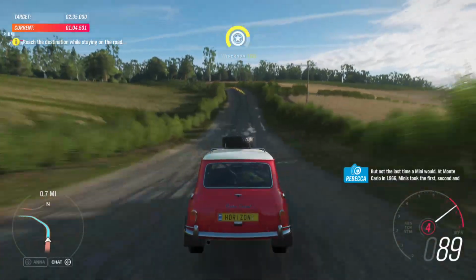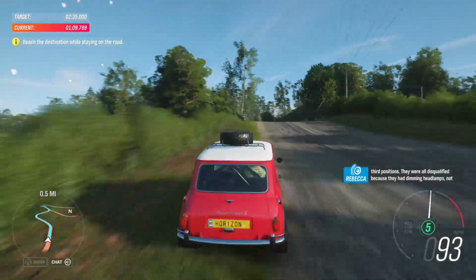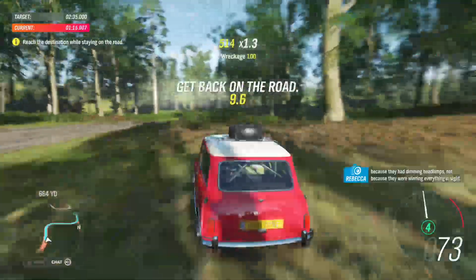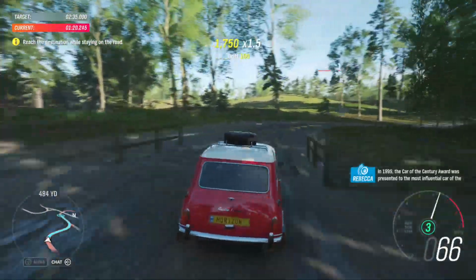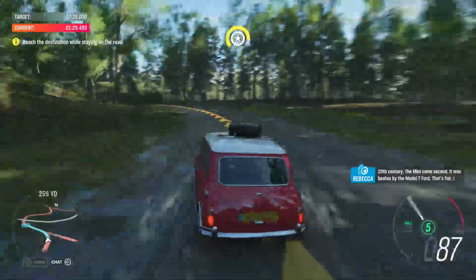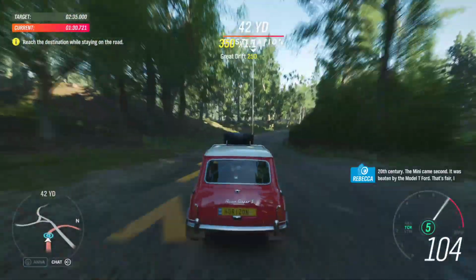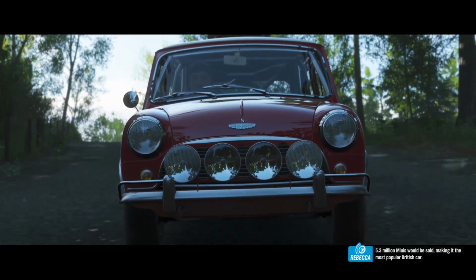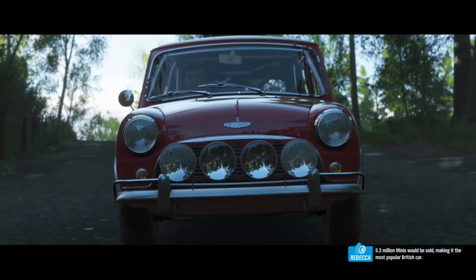At Monte Carlo in 1966, Minis took the first, second, and third positions. They were all disqualified because they had dimming headlamps, not because they were winning everything in sight. In 1999, the Car of the Century award was presented to the most influential car of the 20th century. The Mini came second. It was beaten by the Model T Ford. That's fair, I suppose. 5.3 million Minis would be sold, making it the most popular British car.